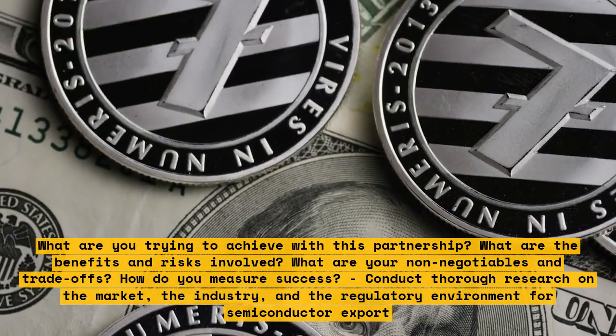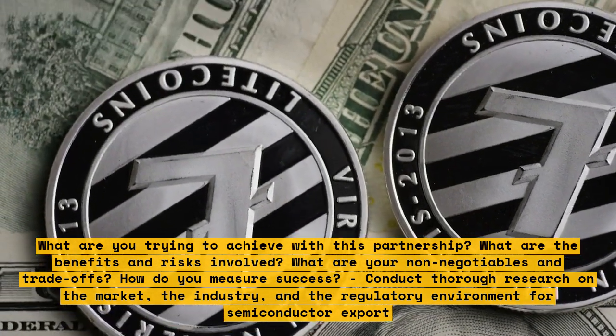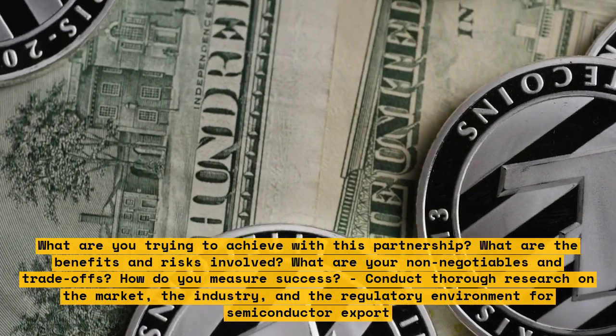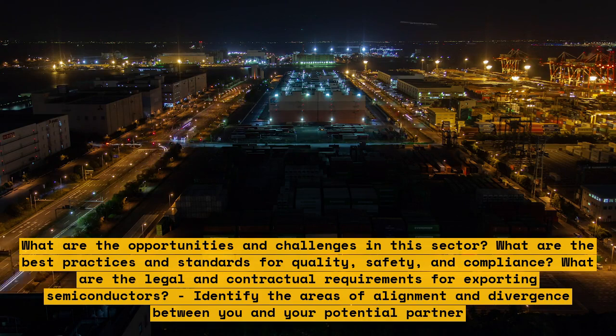Conduct thorough research on the market, the industry, and the regulatory environment for semiconductor export. What are the opportunities and challenges in this sector? What are the best practices and standards for quality, safety, and compliance? What are the legal and contractual requirements for exporting semiconductors?